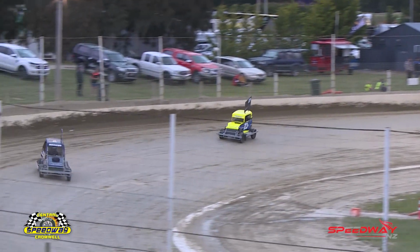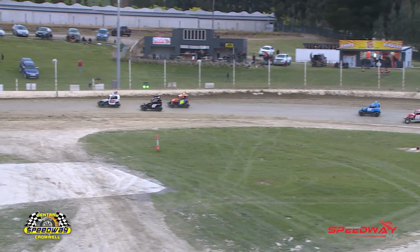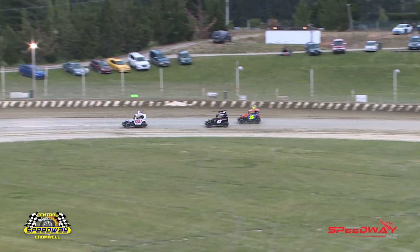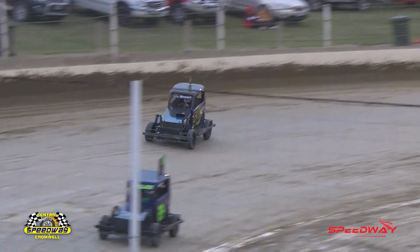Can he get it going again? All that hard work is lost. Bit of it coming together with Marcus Scott, or did he do it on his own? I was watching the other end of the track as Ben Smart has now got a huge lead as he heads into turn number 4. So Marcus Scott slots in at second place. Then we'll go back to Harrison Brown.